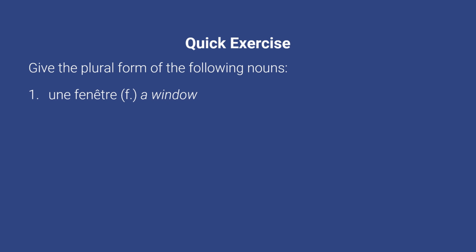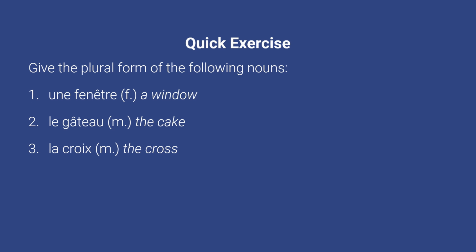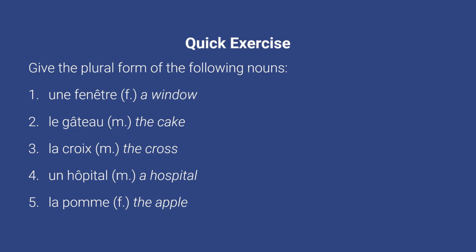Now we've come to our quick exercise. Give the plural form of the following nouns. Write your answers in the comment section, and I'll do my best to check them. Une fenêtre. Le gâteau. La croix. Un hôpital. La pomme.